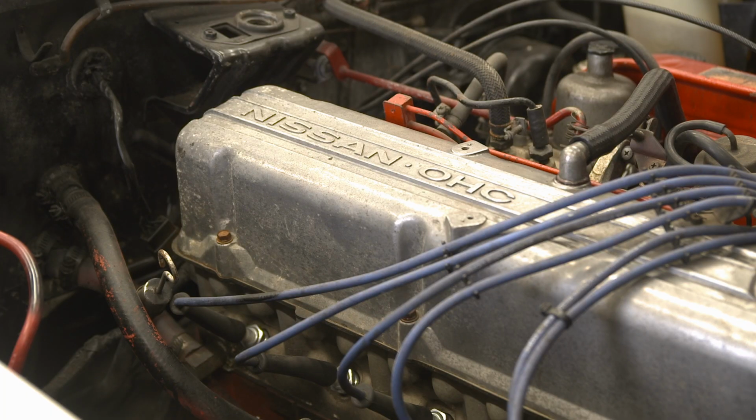The original Datsun 240Z was fitted with the L series engine. It was a 2.4 six-cylinder, producing about 150 horsepower. Quite renowned because it was the first thing to have an aluminium cylinder head and a cast iron block, which was revolutionary compared to what the Fords, etc. had in the day.